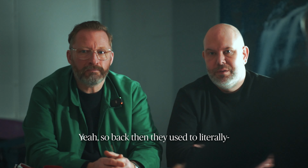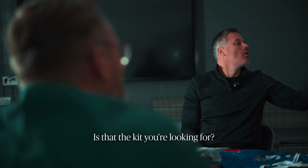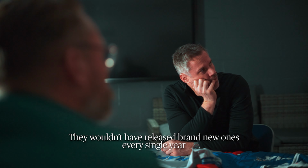Yeah, so back then they'd still carry over kits from previous years. Like the kit you're thinking of. Oh, okay, yeah. I was at that game. They wouldn't have released brand new ones every single year. It wasn't like that then, was it? It would have been an absolute uproar because back in those days, there was a lot of pressure with parents, criticising clubs for bringing out too many kits.